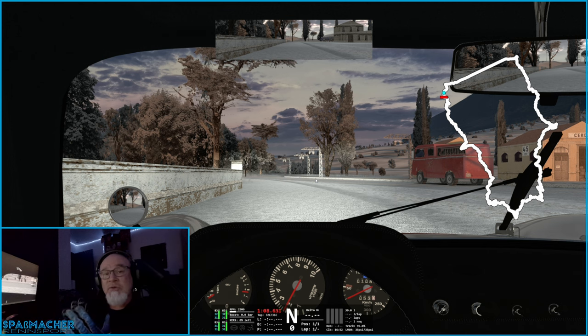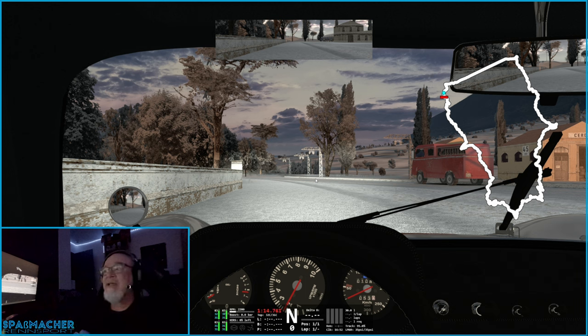Assetto Corsa. This time we're doing something a little bit differently. We are doing the Targa Florio, a 72-kilometer track that is set in Sicily, Italy, and not for the weak of heart. This is actually one of the oldest sports car racing events.